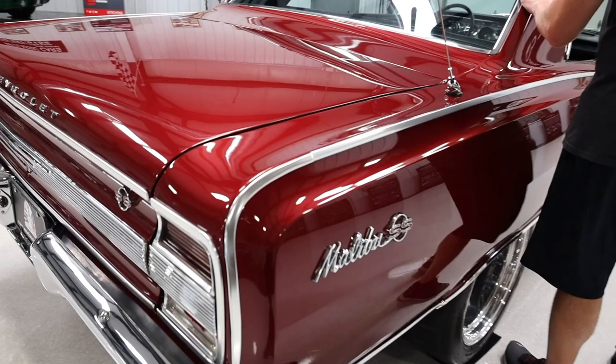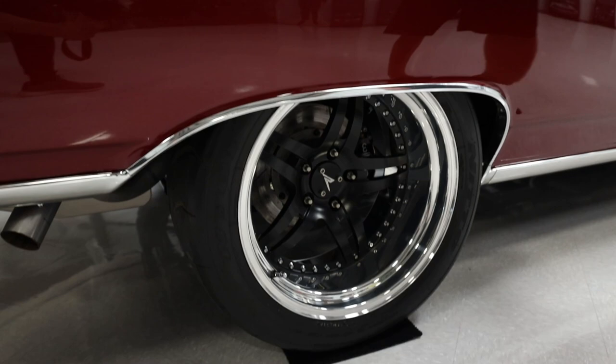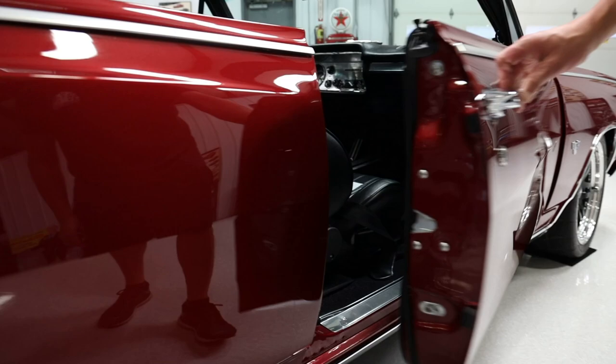Again, all original stainless trim, original glass. The brush molding on the side is beautiful. Those Rushforth wheels look absolutely killer. Look at the gap lines on this door. No protruding at the bottom. Look at this, it opens and closes beautifully.